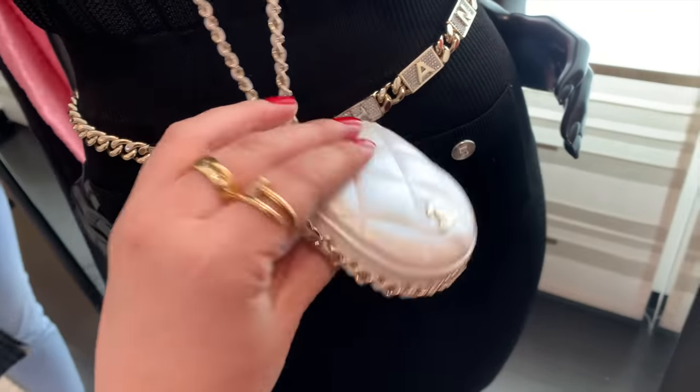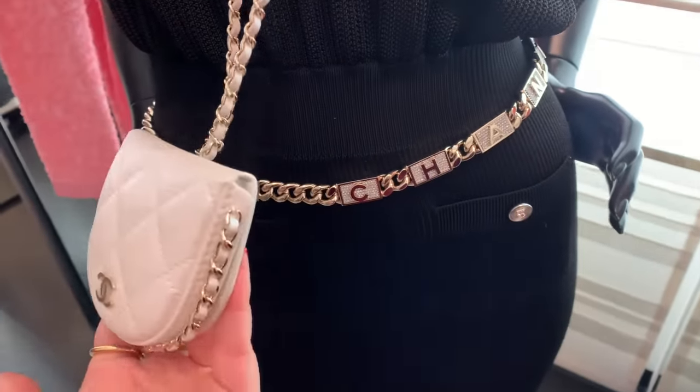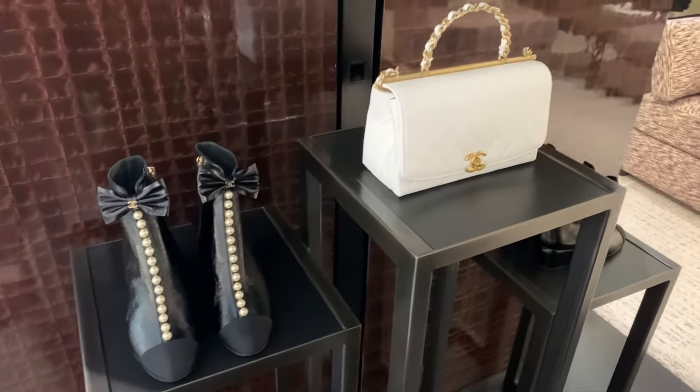What is this? Oh my god, I think this is for a compact powder.